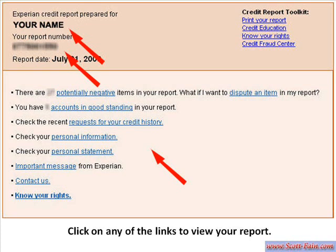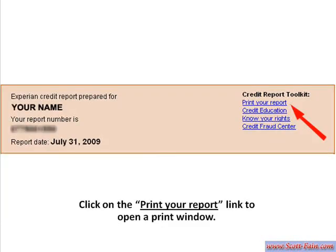This is just a little bit closer examination of that pink box I told you about. This is where all your good information is. Again, you can go through and click on any one of those blue links, and it'll take you to whatever part of your credit report you want to review.